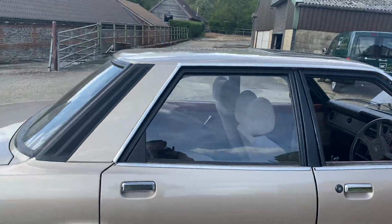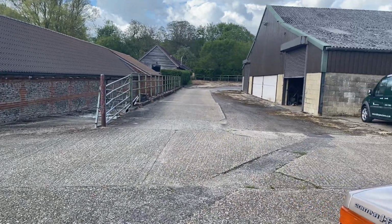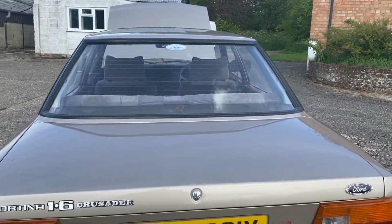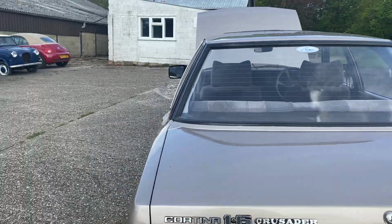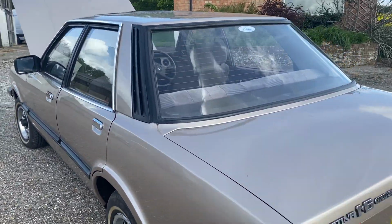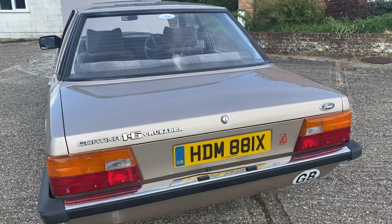Now, if I can find the key, I've still got the original key here, and the car does come with its original manual telling you some of the unique features of the Crusader, and that's always nice to have that sort of originality. Just feeling around for the key. Let's open the boot.